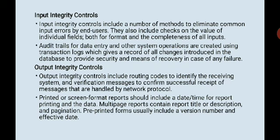Then you have the output integrity controls. See, the output integrity control includes routing codes to identify the receiving system and verification messages to confirm successful receipt of messages that are handled by the network protocol. Printed or screen format reports should include a date and time for report printing, and the data. The multi-page report contains a report title or description and pagination. So pre-printed forms usually include a version number and effective date, which we have seen also in practical life.